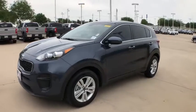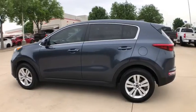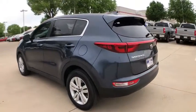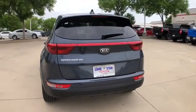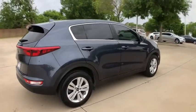We are pleased to show you the 2019 Kia Sportage. With its sleek and stylish exterior and its roomy, feature-laden interior, the Sportage both looks good and performs well on the road. This vehicle has less than 15,000 miles.